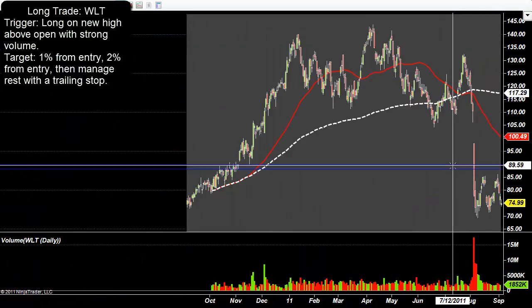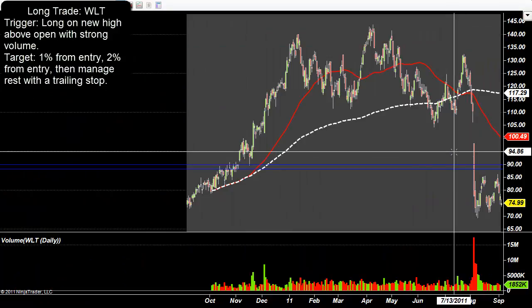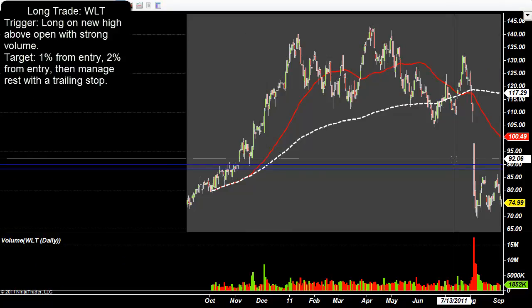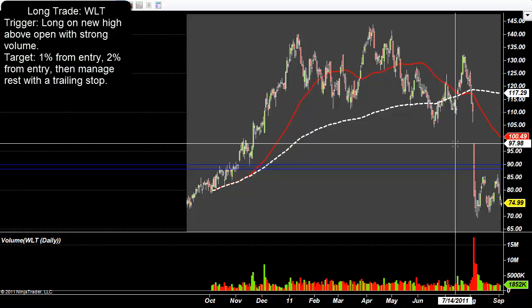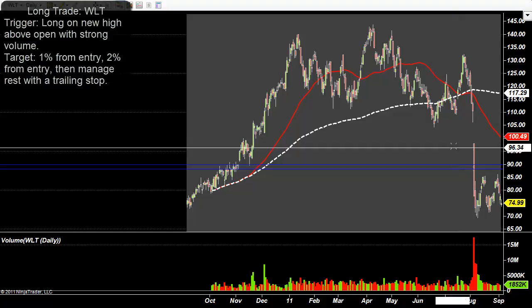Take a look here at the daily chart on this. So we're gapping up over here. Going to also have some resistance probably around this 92 right in there, and then up into 95, and then lastly at 97, 98, about 98 right there.